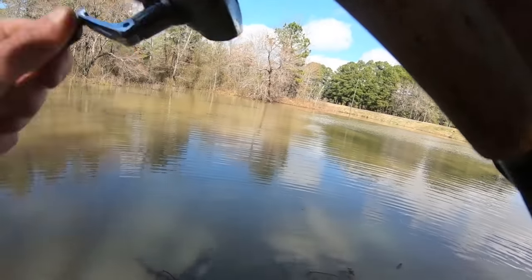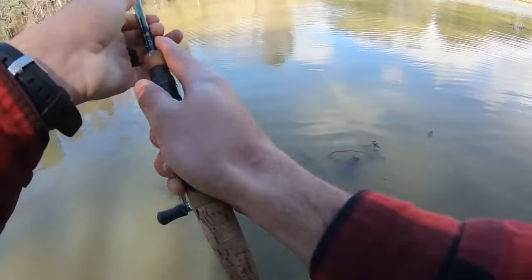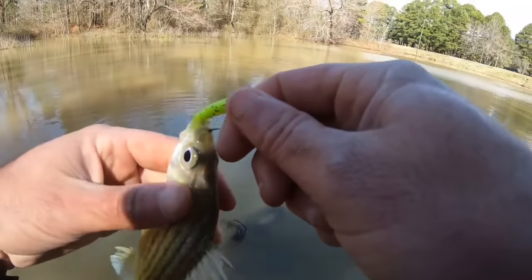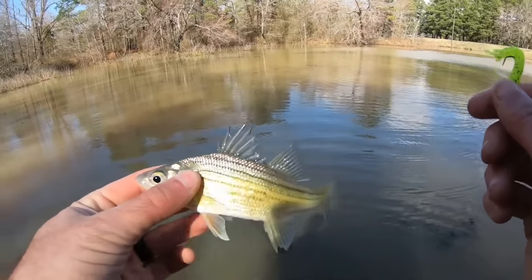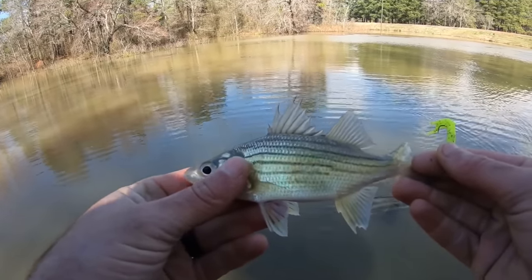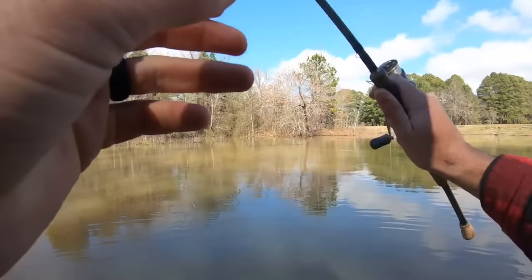Fish. That's a yellow bass. My first fish of the day is a scraggly little yellow bass. Not the target species, but I'll take anything. Oh, Jay got smoked. It's a really cold day. Had a lot of rain. This is flooded. It's muddy. It's murky. And I'm just surprised that we're getting bit. This is awesome. I'm getting ate up by yellow bass.